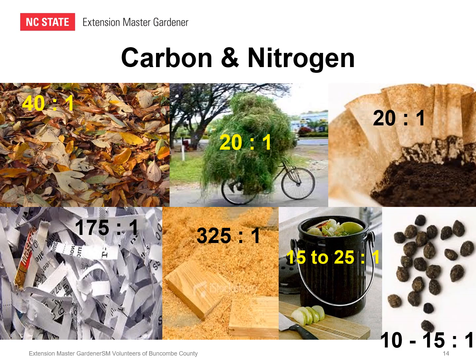So higher nitrogen ingredients include green grass clippings, coffee grounds, and the material that comes out of the kitchen, like vegetable and fruit parings, are about 20 to 1. And so they're good to add to leaves. And you can see if we take leaves at 40 to 1 and some of these other ingredients at 20 to 1, it's easy to achieve that ideal ratio.